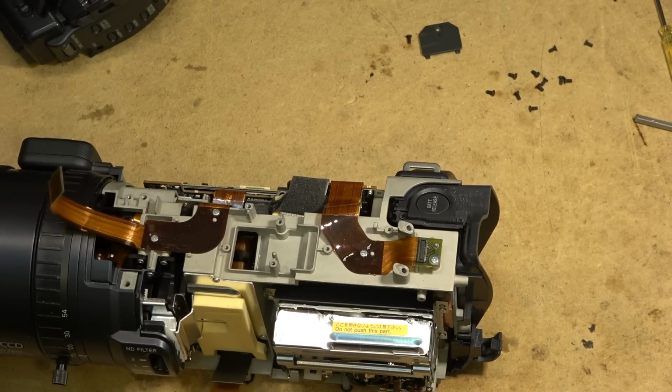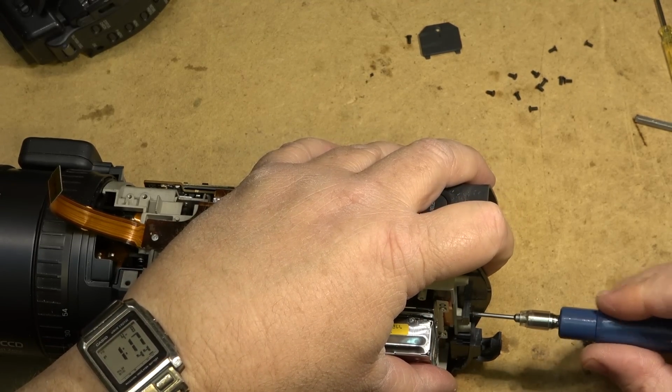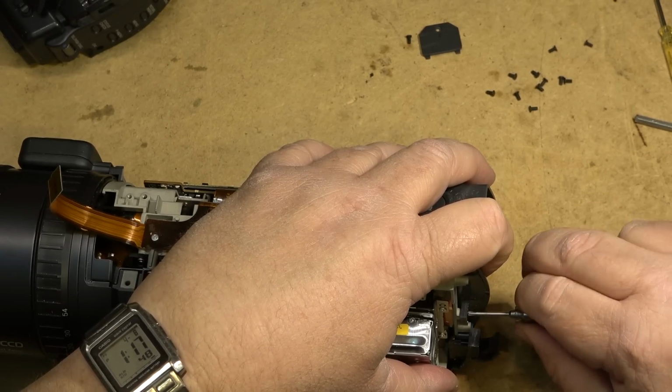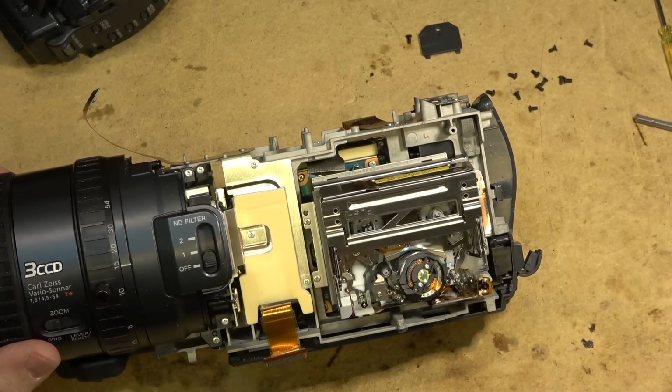It's a ridiculous, stupid design that somebody at Sony thought was a great idea when they built it, but they should have made the cover so the cover could be taken off regardless whether the chassis was up or down. There's the little DV chassis.